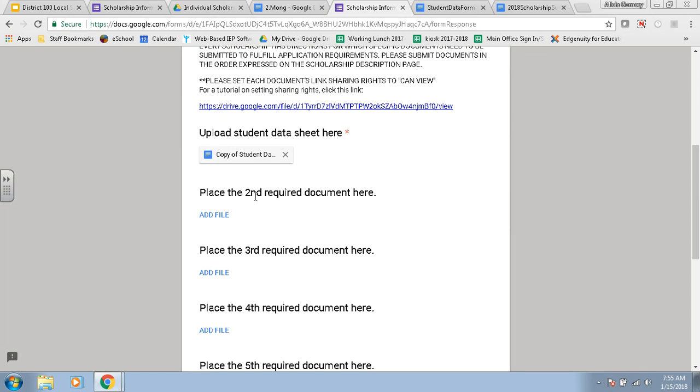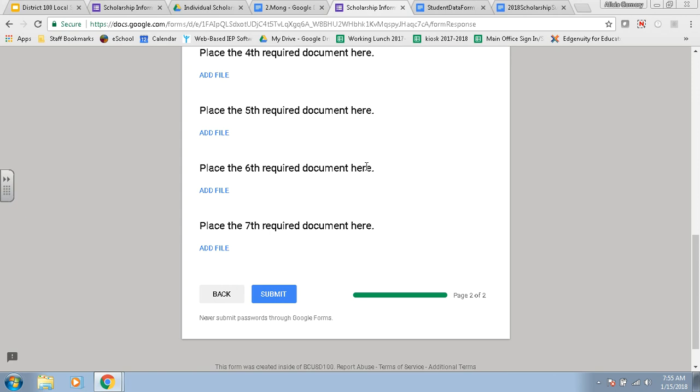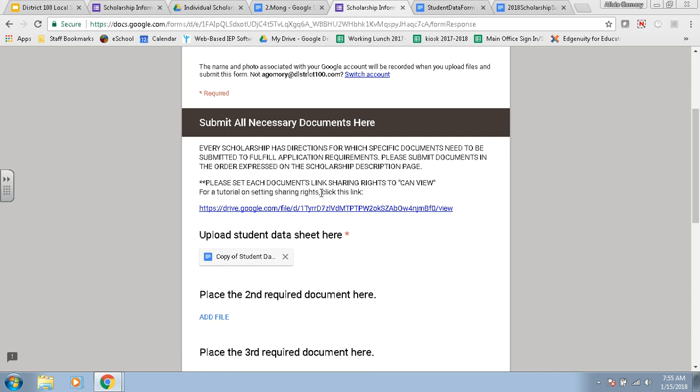And then the places down here, there is a section for each thing. So in the Wilbur Mung, I would upload my statement, my transcript, and for other scholarships, there's at least 7 places, letters of recommendation, anything that specific scholarship requires. Now, to be sure that the reviewer can see your information, you need to put specific can view settings.